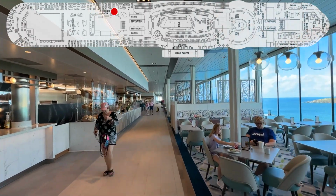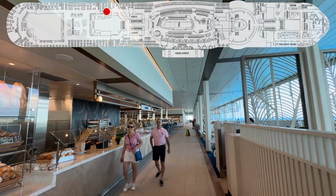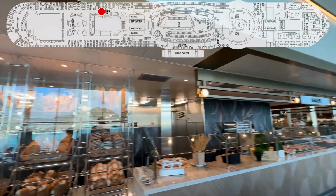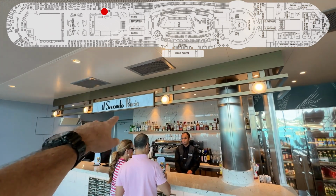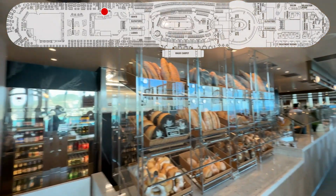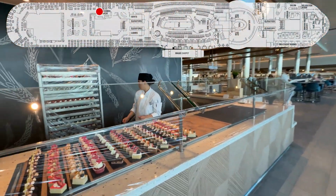What I want you to pay attention to is how high the ceilings are in here. There's so much space. It's amazing. Lisa was telling me I missed the bar. So if you need your morning coffee or espresso, il secondo bacio. This is the second bacio, that's why it's called secondo. The second bar. But as I was saying, here's your desserts.